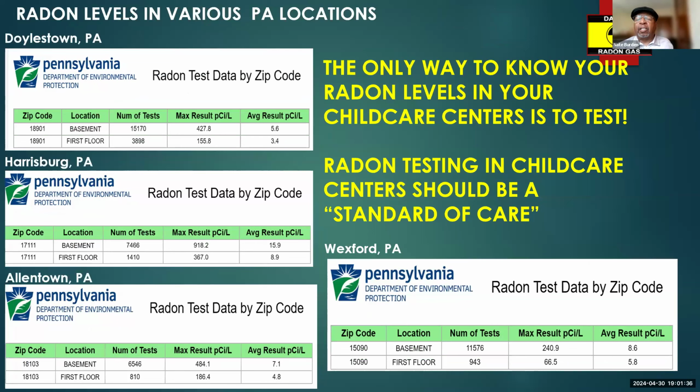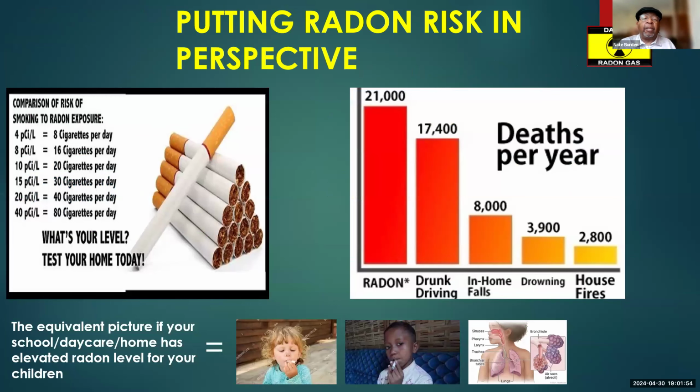Hopefully, we'll make sure this gets, again, to media and TV and things like that, just to make sure that people are aware of this, that this is a big deal. Radon testing in child care centers should be a standard of care. Automatically, every single daycare center should be tested.